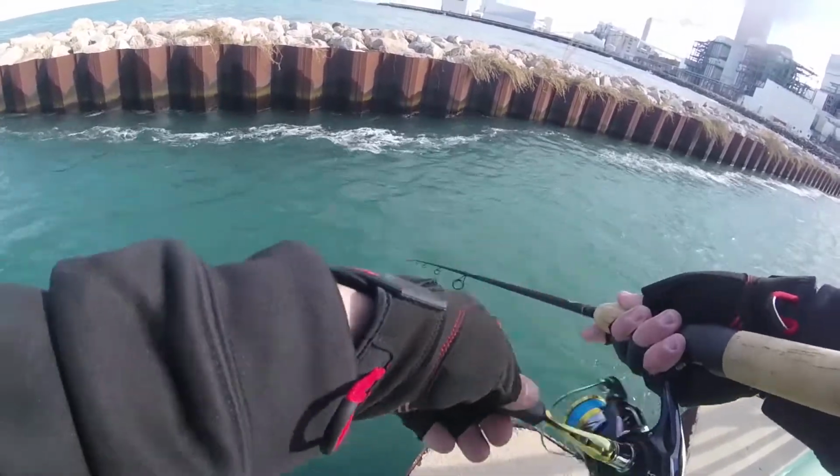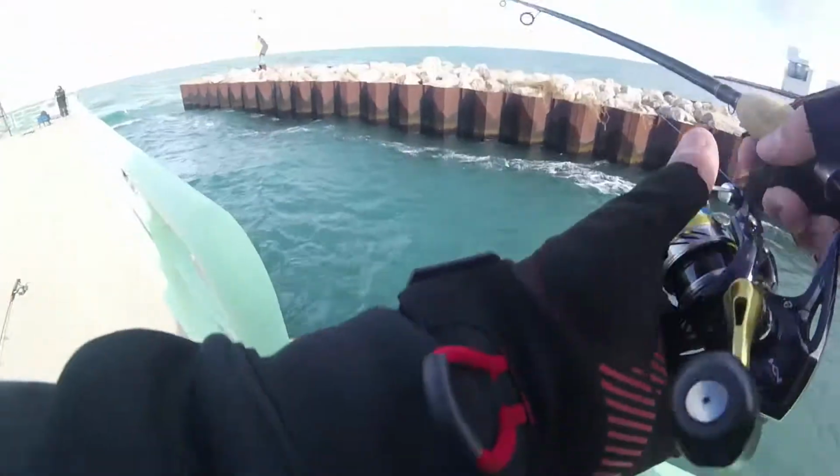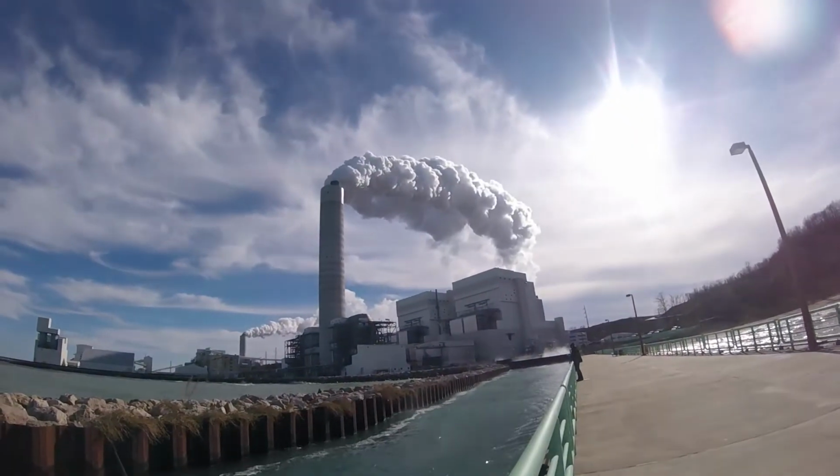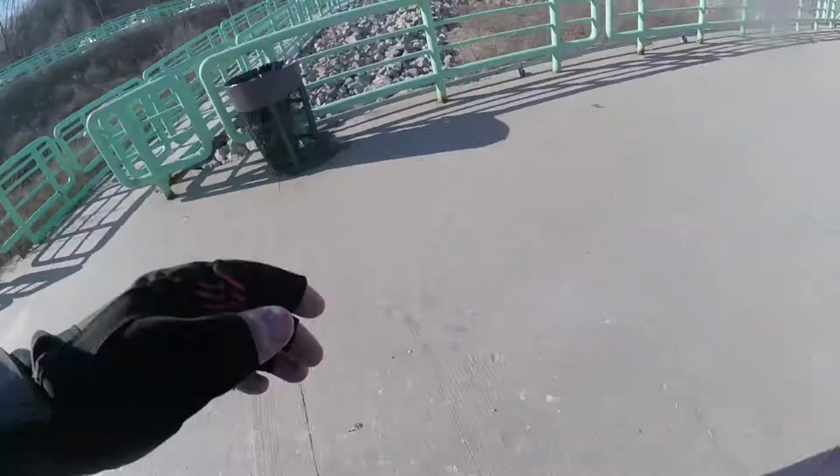Come back. Come on back. Damn it, dude. This power plant's pretty incredible, though, guys. Look at that thing. That's nuts. You see this thing? Yeah, I gotta go grab the net.